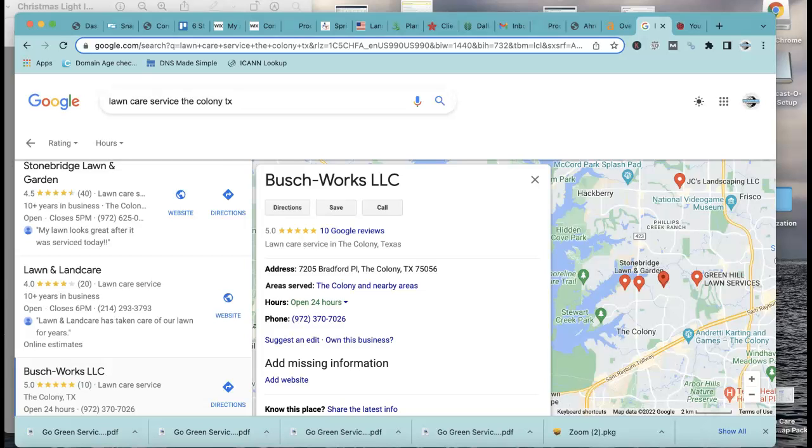First is I Google your industry in the area that you're located. When I did that, I looked up lawn care service in the Colony, Texas. The first few businesses that pop up are going to get the most clicks, right? Because the top 3 is all that Google shows you when you initially type in a keyword like lawn care service. And in your area, you actually rank in the number 3 spot, which is really awesome, dude. That's really good.